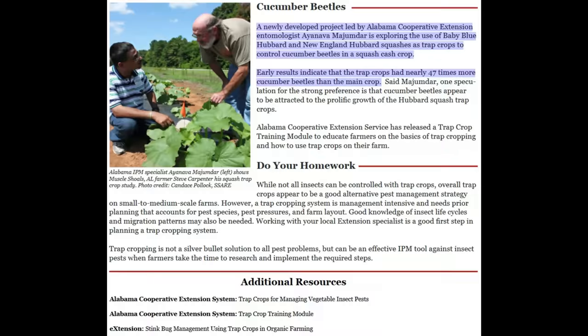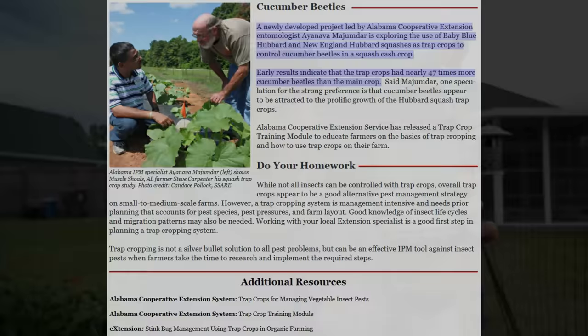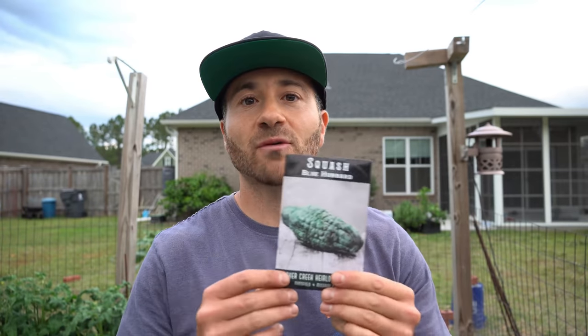Again, according to the specialists at the Alabama Cooperative Extension, blue Hubbard squash was 47 times more effective at attracting cucumber beetles than their main crops. So they were fantastically efficient at pulling over the cucumber beetles and keeping them off their main crops. Now, what I would recommend is experiment with interplanting.